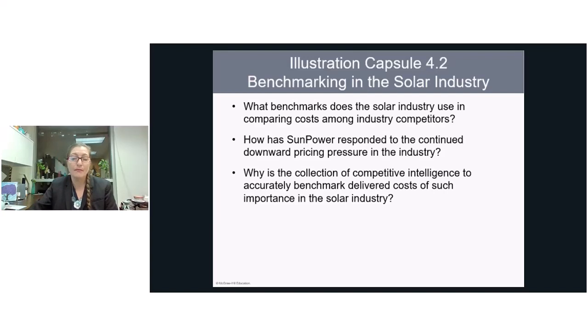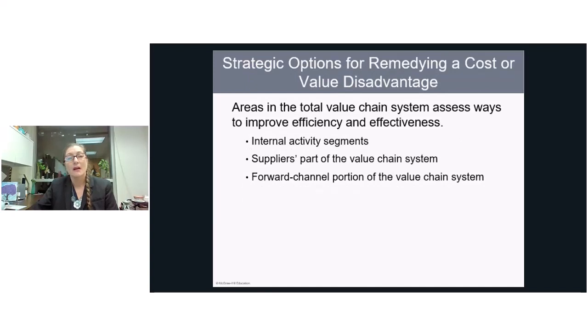We might also visit with firms that are meeting the benchmark, if they so allow, to see where we could be improving. This is another exercise that we'll do in class about benchmarking in the solar industry.